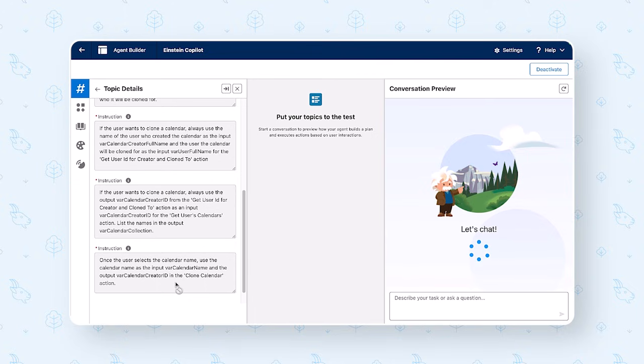So here the instructions are really important, right? Because it's saying get this information, then take this information as output and put it as an input into this other thing, right? So you really need to be detailed in terms of what you're expecting Einstein to do.